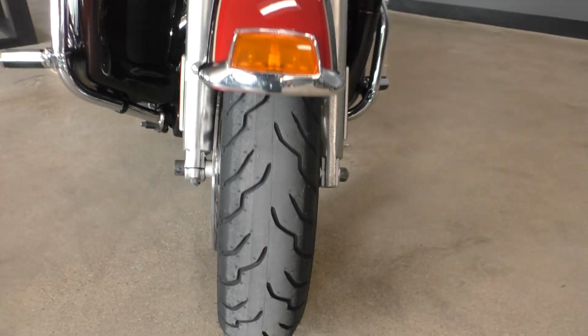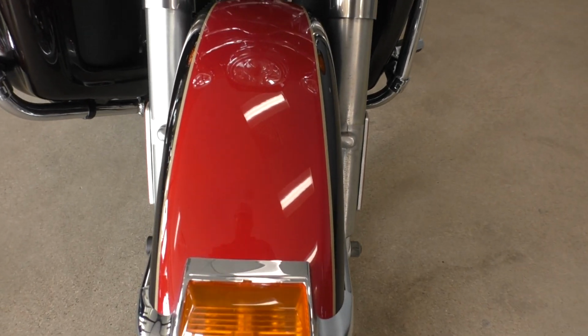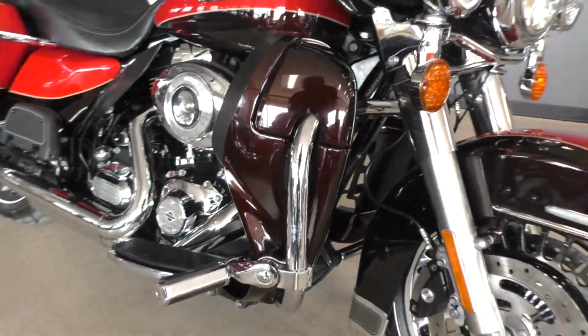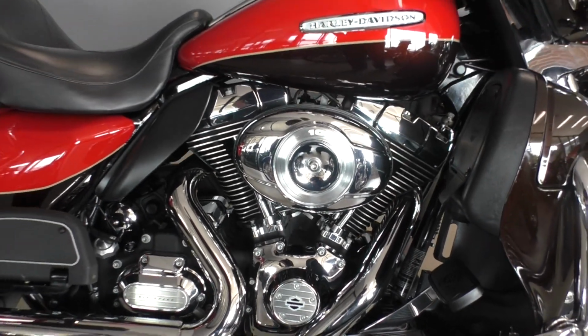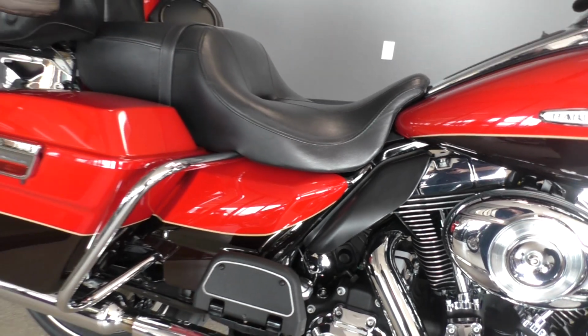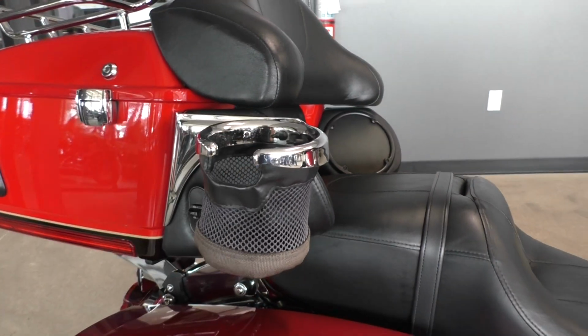It's got a brand new front tire, new spark plug, service air filter, and we installed a battery tender pigtail. It's got highway pegs installed, 103-inch fuel injected twin cam 6-speed transmission. It's got the heat shields. Got a little cup holder here for the passenger.